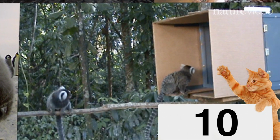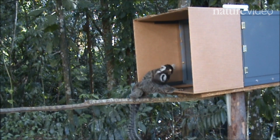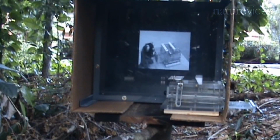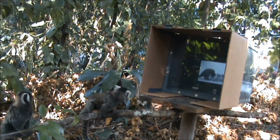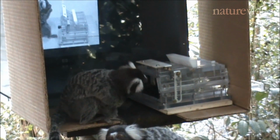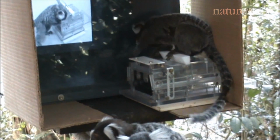In at number 10, these little square-eyed marmosets. Researchers showed that these little guys can learn by watching how-to videos. They installed a tree TV and played a vid of some other marmosets extracting a treat from a box. Most of those who watched it learned to do it themselves. Next step, box sets of David Attenborough.